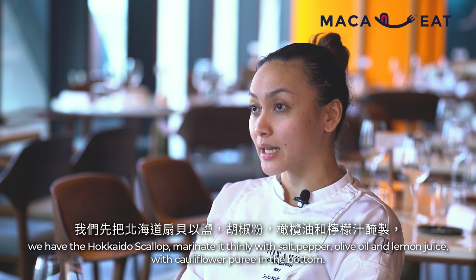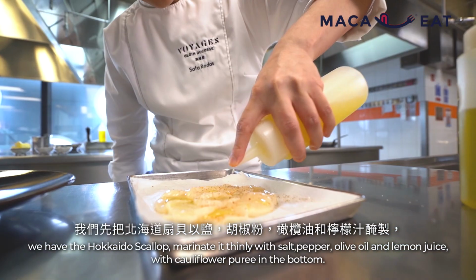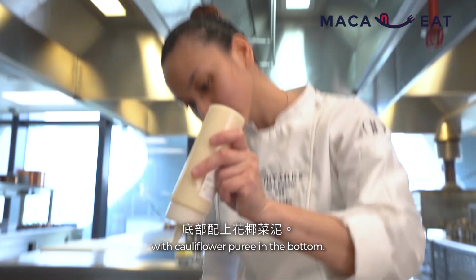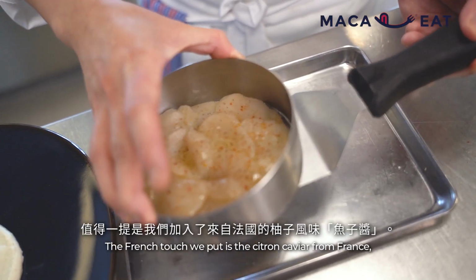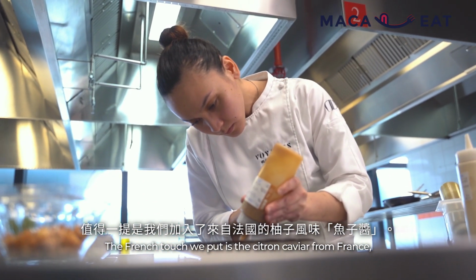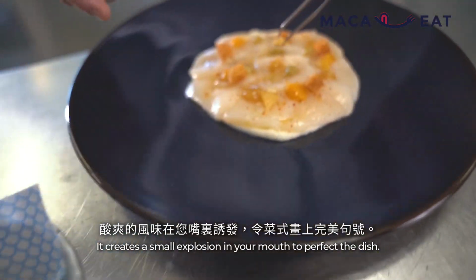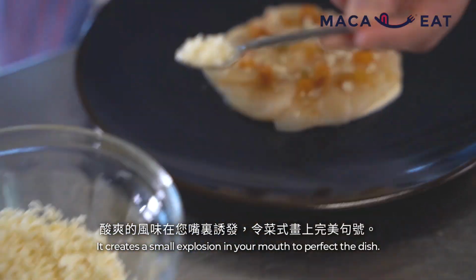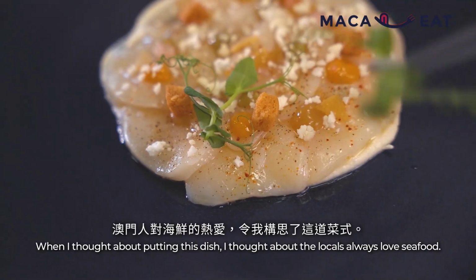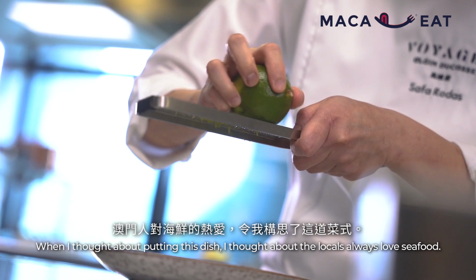The marinated sea scallops with cauliflower and citrus. We have the Hokkaido scallop. We marinate the scallops thinly with salt, pepper, olive oil, and lemon juice. We put cauliflower puree in the bottom. I think the French touch that we put in is the citron caviar, which is from France. It creates that small explosion in your mouth. This makes the dish perfect in itself. When I thought about putting this dish on, I thought about the locals. They would always love seafood.